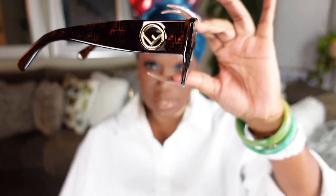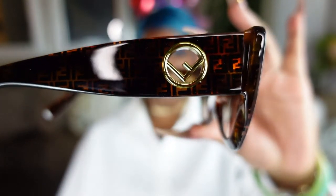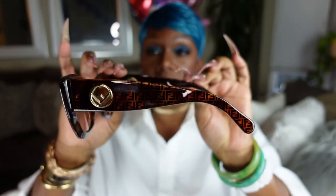First of all, this is what they look like. If you can see that. You can see the Fendi monogram all over. The whole frame, the whole arm, and the lens is the light Havana. Okay, and this is what they look like on. Now I want to get up close so that you can see. Okay, and this is the Fendi Cat Eye with monogram on the frame and on the arms. Okay, so this is the first pair.